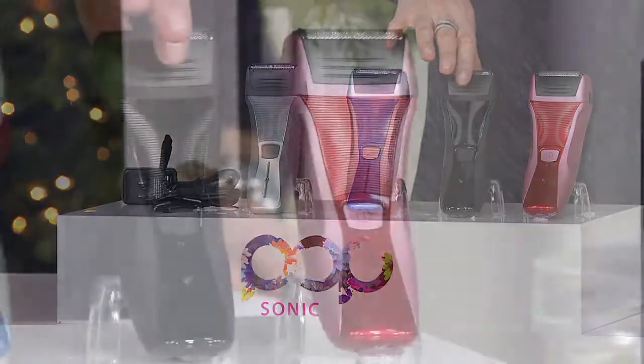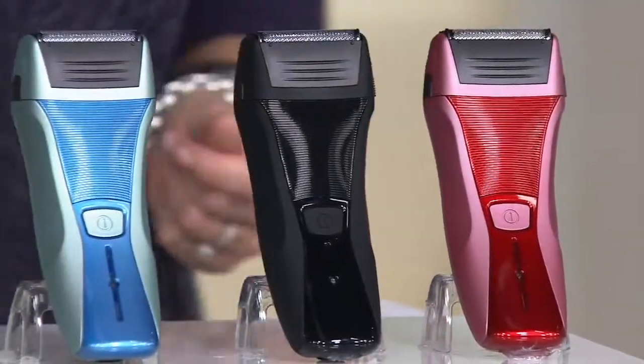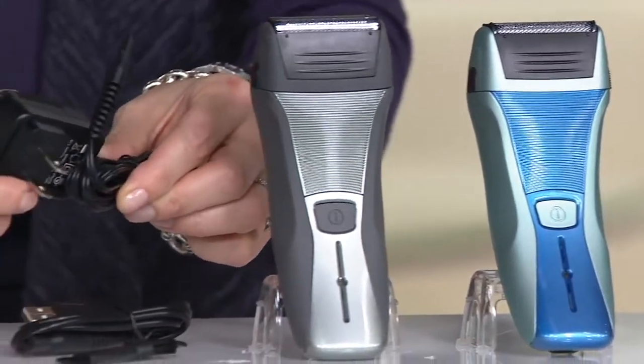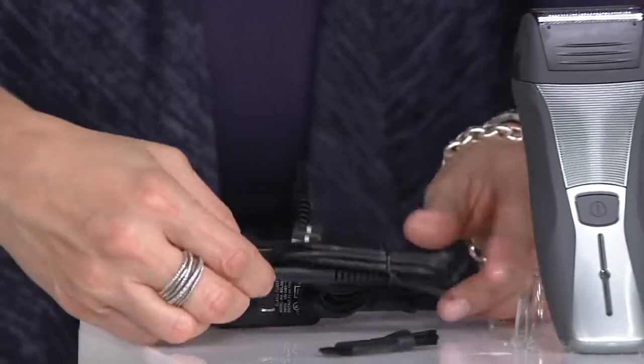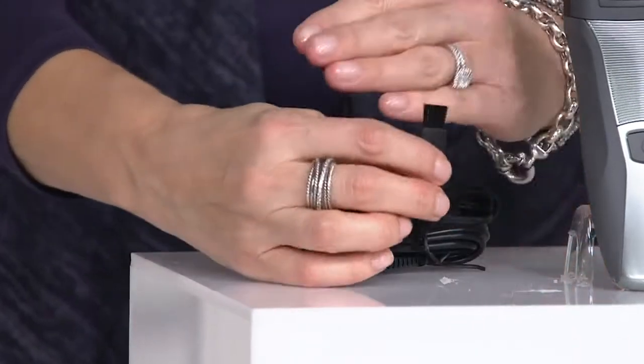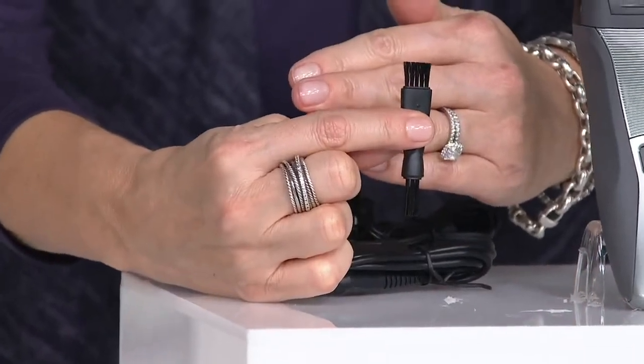You'll be getting the shaver itself. You're also going to be getting the USB cord. You can plug this into the wall and use it that way if you'd like, although really we recommend you just give it a charge and use it that way. A little brush to help clean it. Hold that up because I'm wearing a dark color.